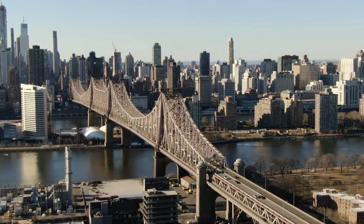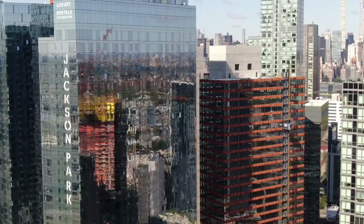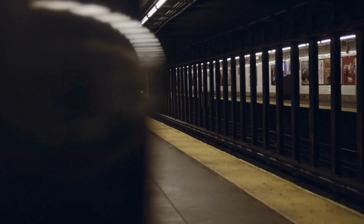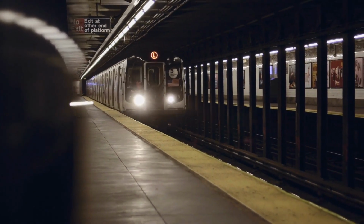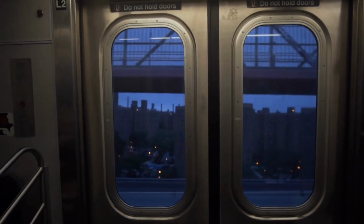This is actually my top pick for football fans who want easier stadium access. Long Island City is right across the East River from Manhattan, literally one subway stop from Midtown, but it feels completely different. It's more relaxed, it's got modern hotels, great views of the Manhattan skyline.